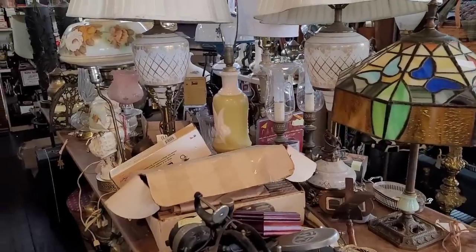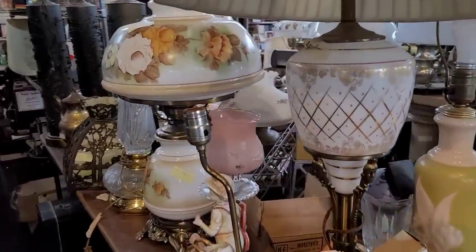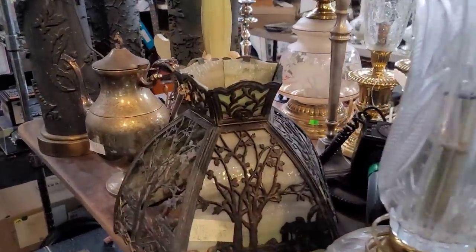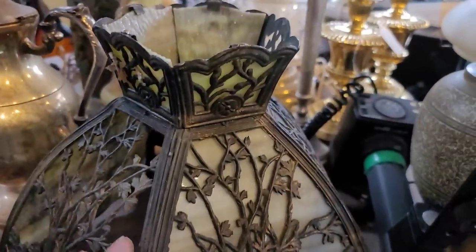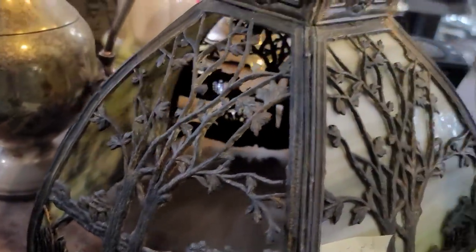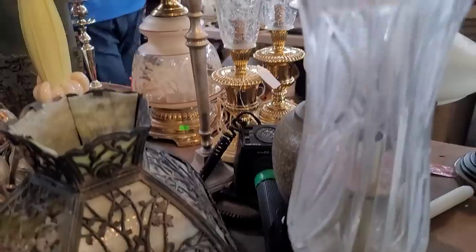Jason was just saying that there's good stuff in here, and I agree. The first thing that really caught my eye is this gorgeous slag glass lampshade. Unfortunately, we're missing two panels, it appears. That's unfortunate.